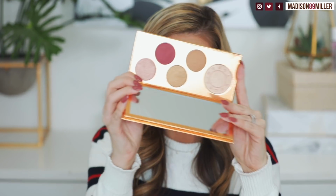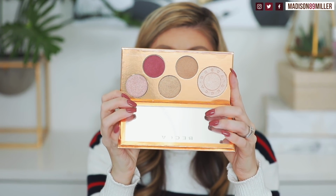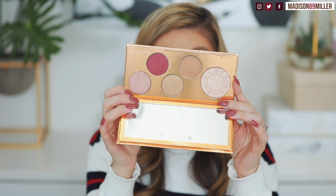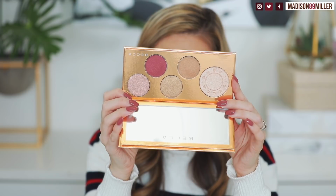It's beautiful. Next up, we have another BECCA product, and look how stunning this is. This was actually the last one left at Sephora when I went to go pick it up. And this is their Pop Goes the Glow Champagne Pop Face and Eye Palette. Here is the palette right here with Champagne Pop, and then you also have a couple of other shimmer shades for eye colors. So you have Caramel, Truffle, Berry, and Pink Creme.